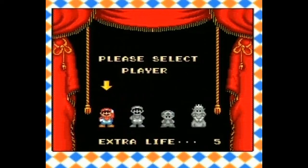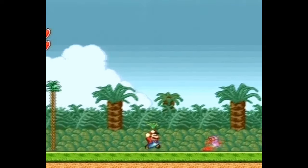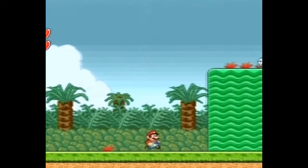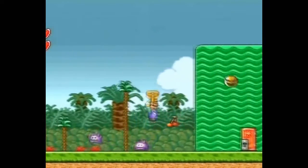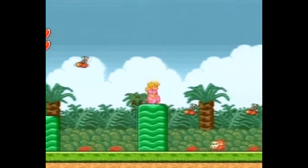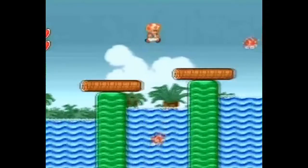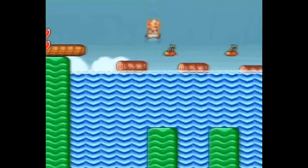Next up is Super Mario Bros. 2. Now, this game is very different to the original, and I'll start off with the characters. You have Mario, who's basically your standard character. Then there's Luigi, who can jump and leap higher into the air than the other characters. You can also play as Princess Peach, who can hover through the air for short periods of time. And last but not least, Toad, who is fast.